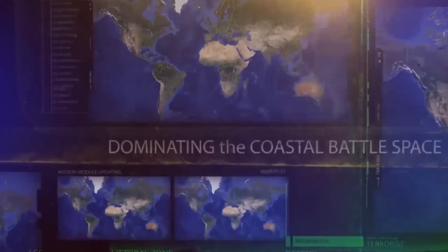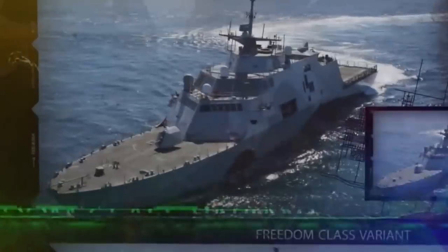Overall, folks, this ship is very, very good at locating mines and submarines, so it's probably not a good idea if it is trying to hunt our beautiful aircraft carriers around the world.